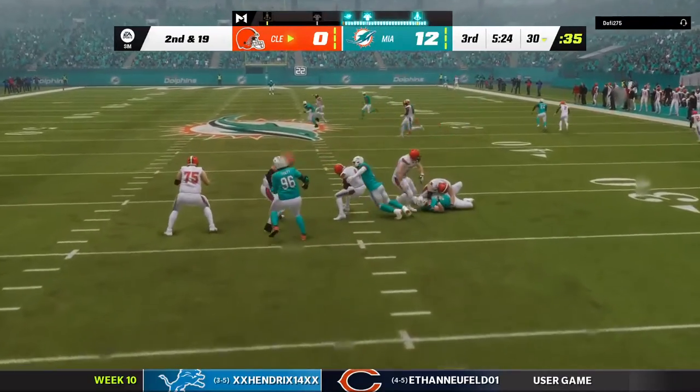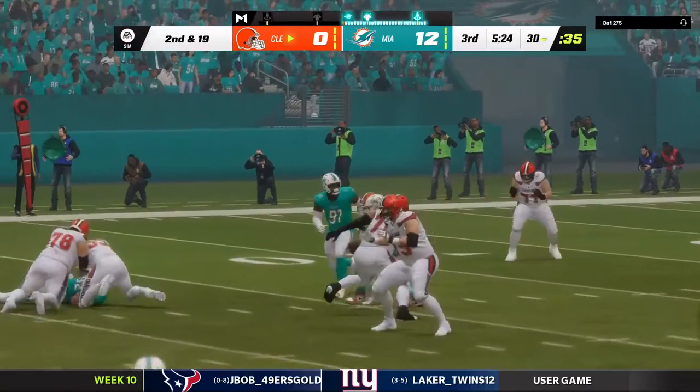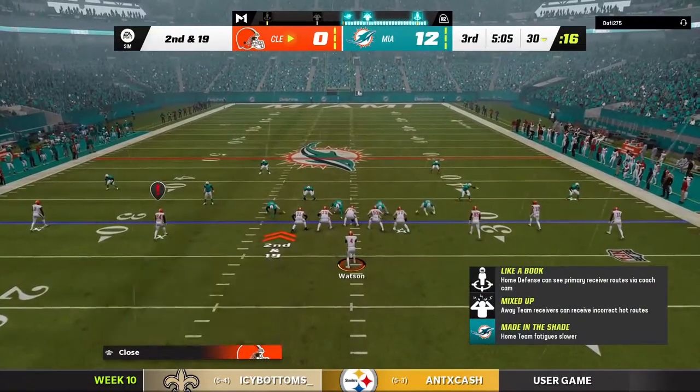I'd say it's not panic time yet, but let's be honest about it. Empty possession here, not what you're looking for when you're down a couple of scores. Absolutely not. Trying to start the second half off on the right foot. Unfortunately, going to give the ball up.